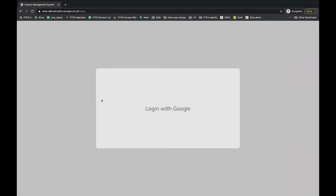So yeah, as Andrew said, this is a new thing for us, the Enquiry Management System. First of all, before going into it, a couple of words about why we did it. Everybody gets inquiries. It's part and parcel of providing a service, and there are a number of different ways of managing the queries that come through.